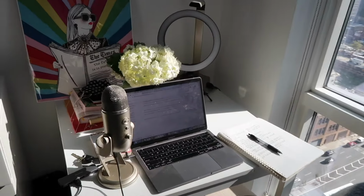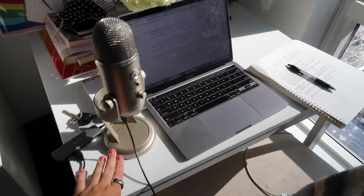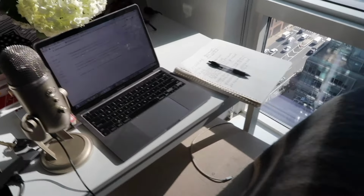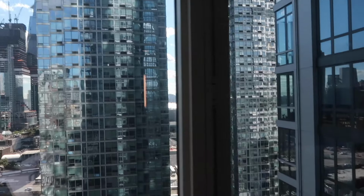Then over here is my little desk area. I have my flowers because I've been crazy about having fresh flowers lately in my space. I just recorded a podcast episode before filming this, so everything's still up and ready. So this is kind of what it looks like when I sit down to work. And then I have the view, we've got the water, the sun is peeking in from a cloud. So I just look out over here.